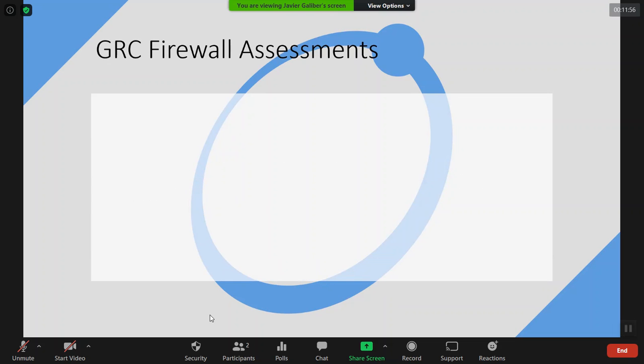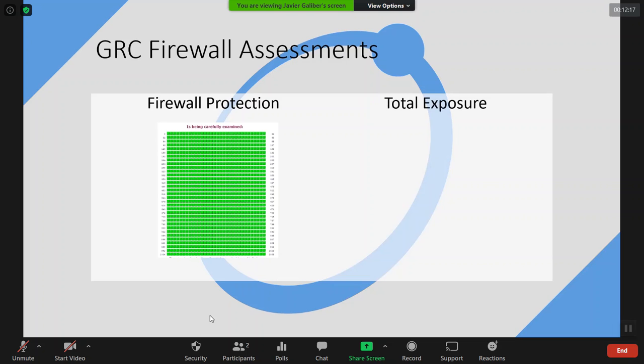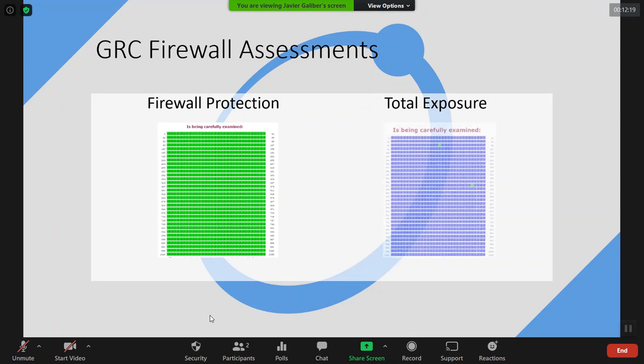As for the GRC firewall assessments, some of what we have received for a firewall protected network would be all green and would not allow hackers to see the network traffic that is going through it. While on the other hand, total exposure means that a hacker can see exactly what information is going through.